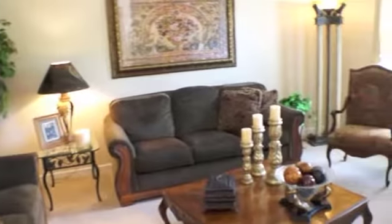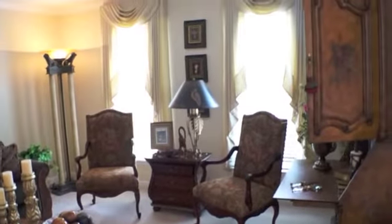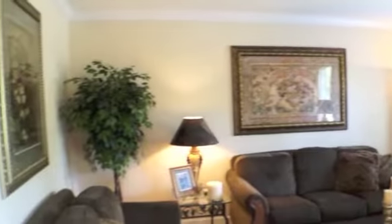This leads us directly into the formal living room. With crown molding and lots of light, this is a great place to gather the family and guests for relaxed conversation.